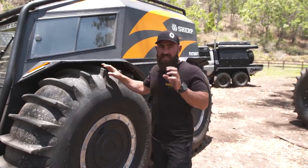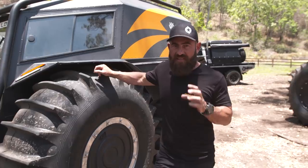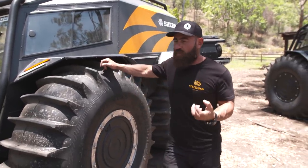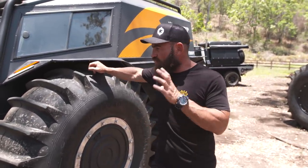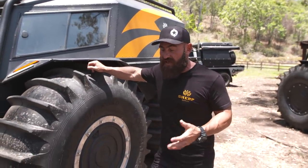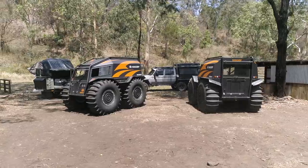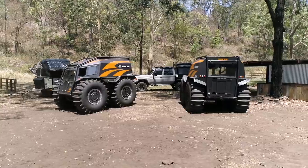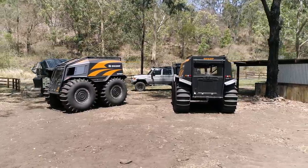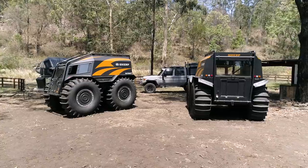So that right there is the number one feature of the SHERP. Now, I'll talk to you quickly about dimensions on the SHERP. The SHERP weighs in at 1.3 tonne. It's a lot lighter than it actually looks, which means you can put it on a single axle trailer. It measures 2.5 metres wide, which is dead on legal for towing it on Australian roads, 3.4 metres long and 2.5 metres high.